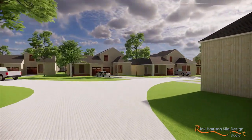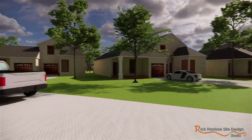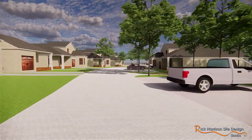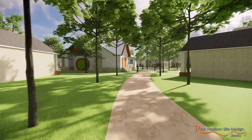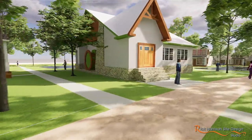So the back ends of these units, you can see they're semi-attached at the garage. They're actually very nice looking, and we maintained that throughout working with the architects. So this again is this era where planning and architects merge. There is a main trail that goes through this neighborhood. And again, it's for adults, active adults.